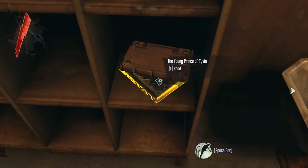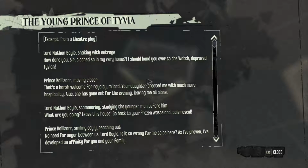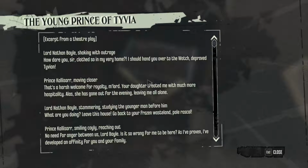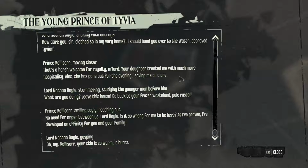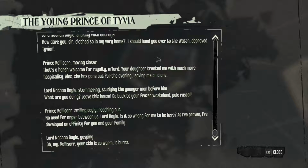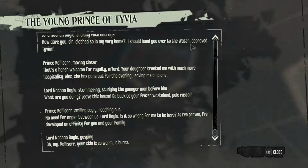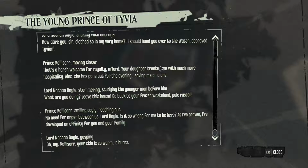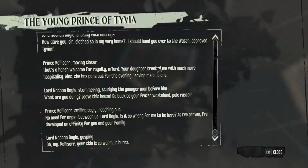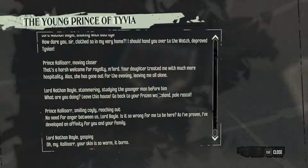Shadow of Bitterleaf, Young Prince of Tavia. Lord Nathan Bale, shaking with outrage: How dare you, sir, clothe so in my very home? I should hand you over to the watch, depraved Tavian. Prince Kalisar, moving closer: That's a harsh welcome for royalty, my lord. Your daughter treated me with much more hospitality. Alas, she has gone out for the evening, leaving me all alone. Lord Nathan Bale, stammering, studying the younger man before him: What are you doing? Leave this house! Go back to your frozen wasteland, pale rascal.